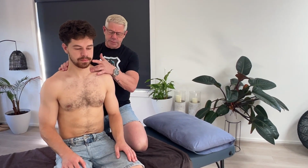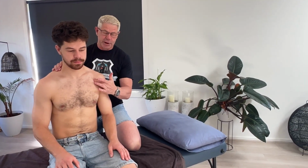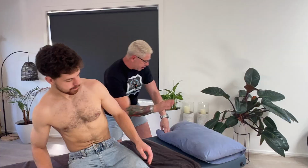So I've done the assessment. I know where his first rib is a bit high. I know his scalenes are quite hypertonic. I know there's a bit of tightness in that pec minor. I know the shoulder's moving all right, so I won't actually have to address that today. But now I need to wind up his nerves and see where he's feeling it and see how much range of movement he's got. So, Seb, let's get you to lie on your back.